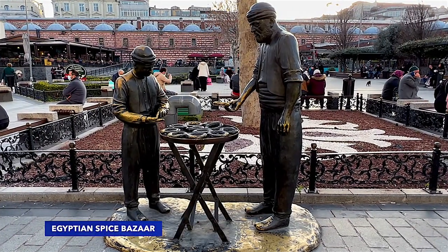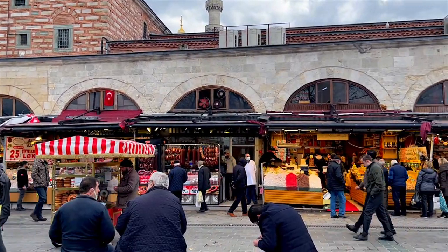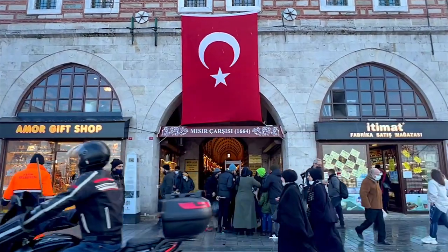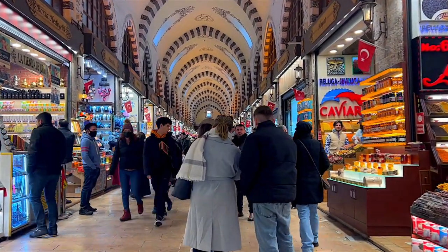Just around the corner from Galata Bridge, there is an Egyptian market or spice bazaar, which is one of the oldest markets in Istanbul, and one of the best places to buy typical products such as spices, sweets or nuts.